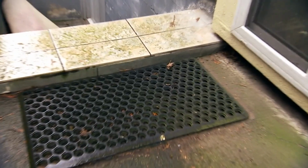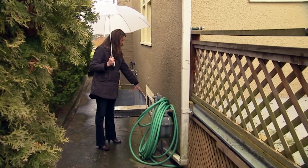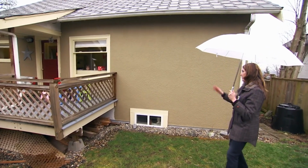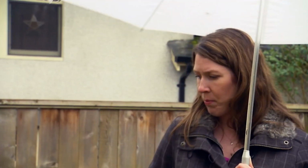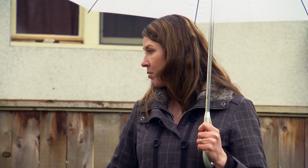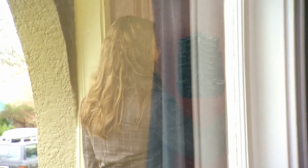It kind of makes me think that this area might sit in some water, and then that's not good because water can get inside. But what I really see is the level of the ground here. Look, it's right up to the bottom of the window. This is bad. This is a drastic example of having the ground built up too high. So I'd be very surprised if they weren't having leaky basement issues. I'm gonna go inside and meet Dave and Kim.